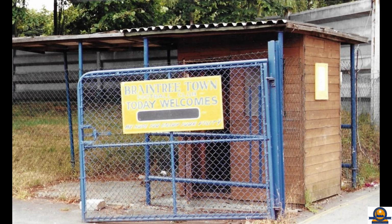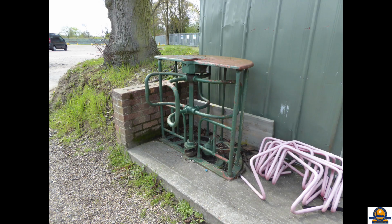Although the Stowmarket turnstile did not function for very long, it was not discarded. After a number of years lying behind the main stand, it was moved to a site near the main entrance in 2017.